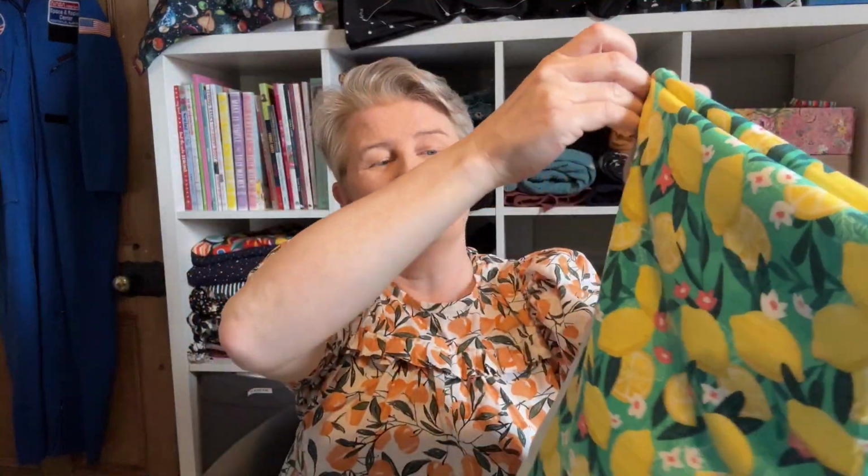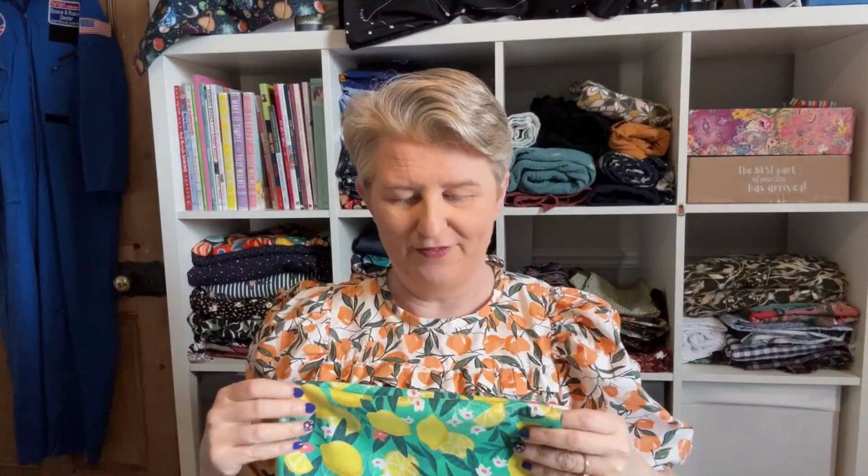As I said, it's not very wide. It's only 112 centimeters wide. Yeah, it's nice and soft. Over to you. What do you think? What do you think I should make with that lemony fabric?